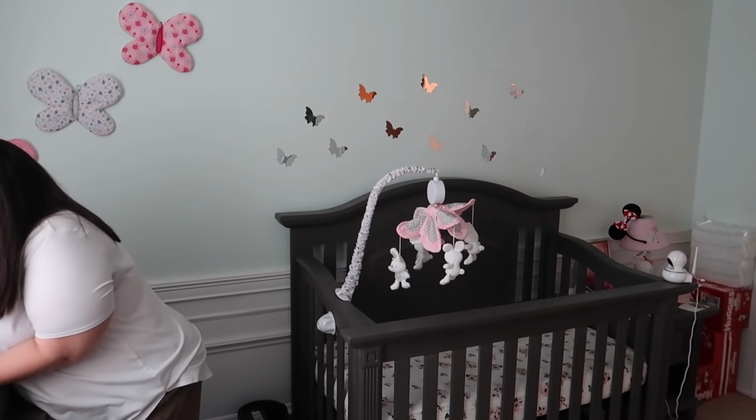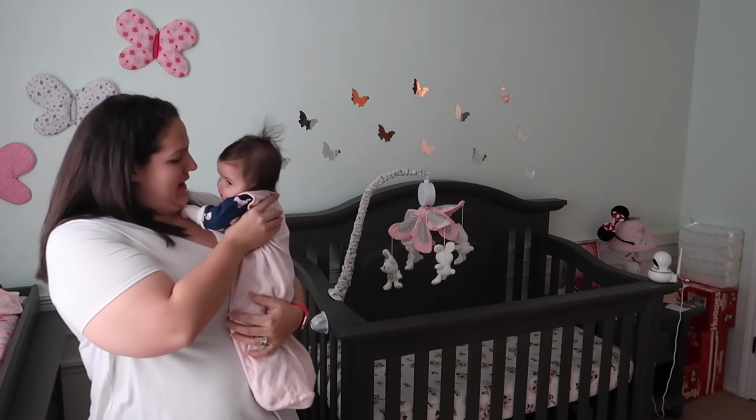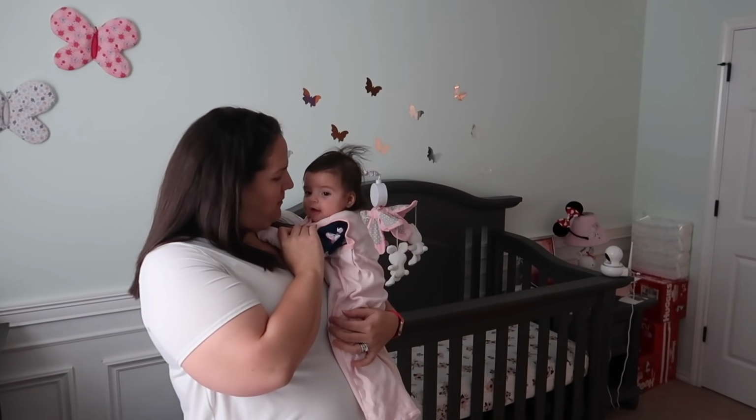First nap in her big girl crib, so sad. And it's May 1st, so she'll be 5 months on Monday, which is a lot later than we moved and transitioned the other girls. So we'll see how it goes. You ready? So I'm going for my first nap, guys. See ya.